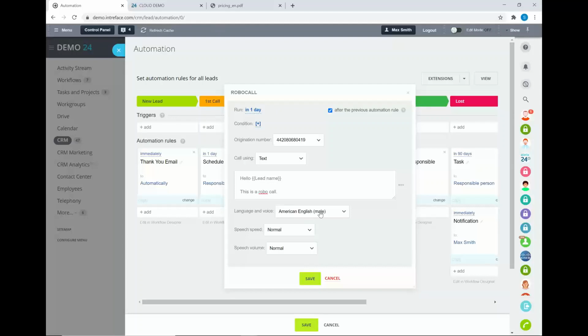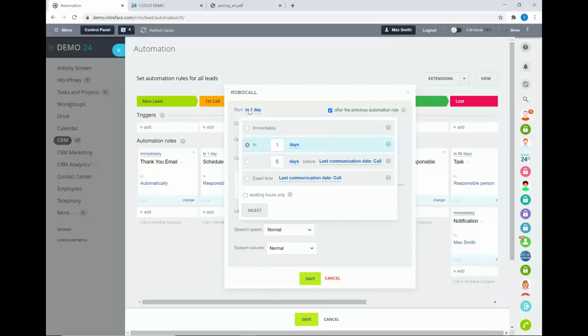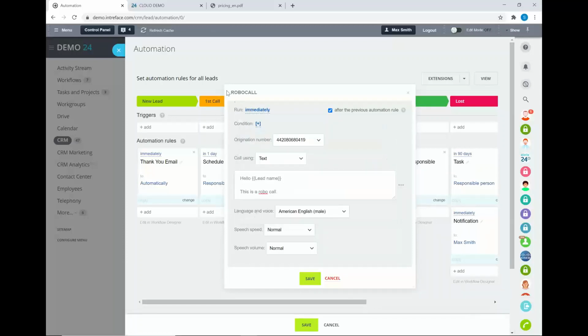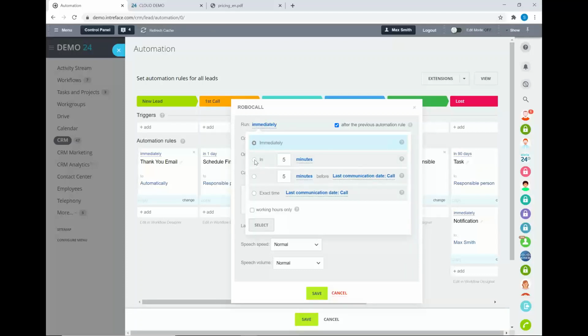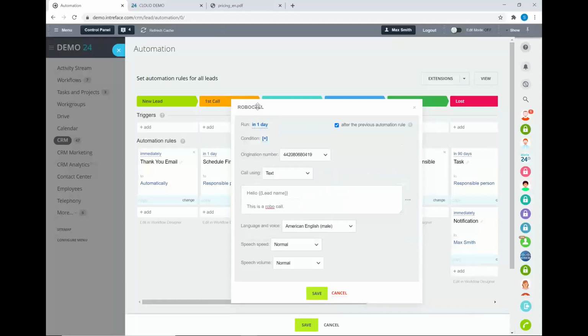And again, just like with the IVR menu, we can then choose the language that this message gets relayed. We can also select the speed and the volume that this will get relayed. And we can also choose when this runs. So if I select immediately, as soon as the lead hits this first call stage, we're going to automatically send this robocall out to them immediately. So you can customize exactly when this automation is run in the system. So we might say, actually, let's say it's going to happen in 1 day after we progress the lead to that first call stage.